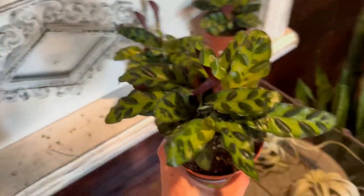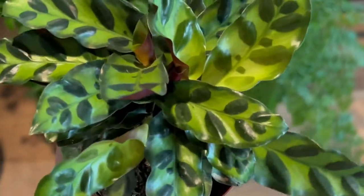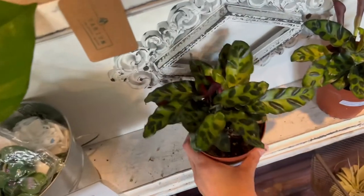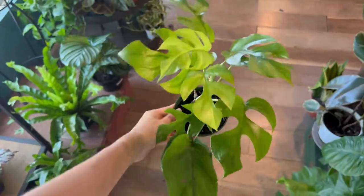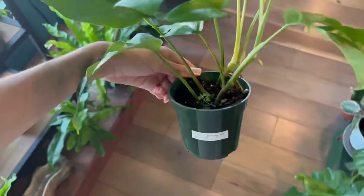I think I showed y'all earlier, but we haven't had these in forever and I've been looking for one. We kept getting the 6 inches in, but I've been wanting 4-inch, so I'm so happy we finally got them in. And of course I picked one up for myself. We got a bunch of these philodendron ginnies in. That looks super good in the 4-inch pots.